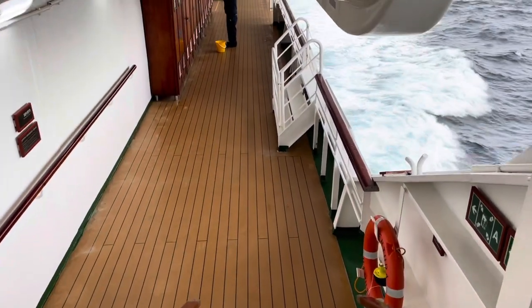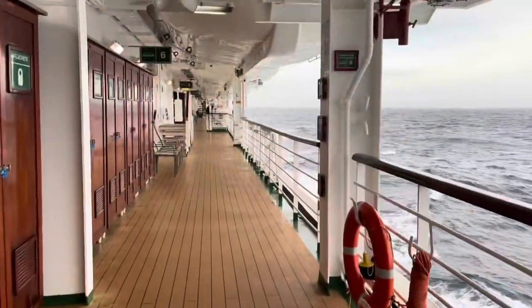Cleaning in progress. So with a hop, skip and jump and on the wing of a prayer, off we go again.